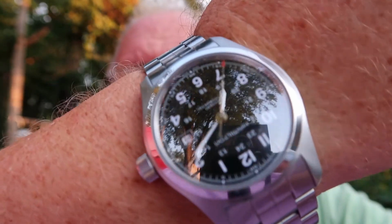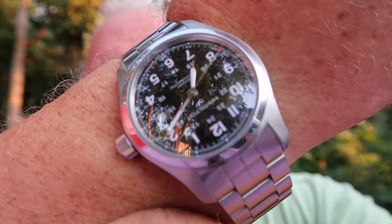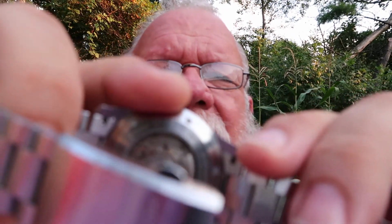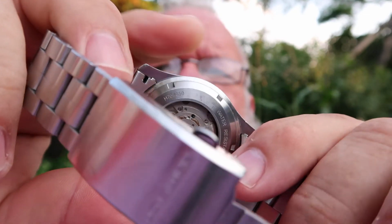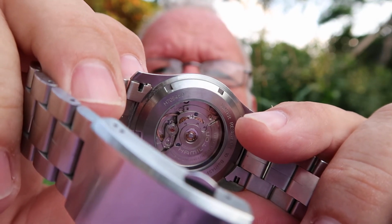Now my wristwatch check today. I'm wearing my Hamilton Khaki automatic, 42 millimeter, no reflective coating. And I found out something kind of neat about my little Hamilton here. Let's see if we can see it. Can we see up in here? Let's see if this baby will focus any. If you look up there, this one is an ETA 2824 movement.